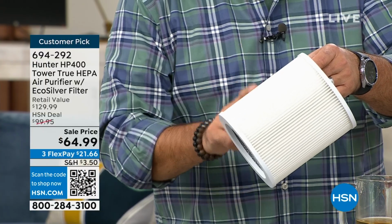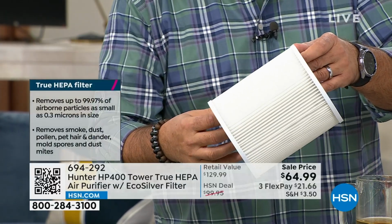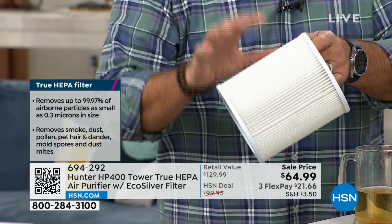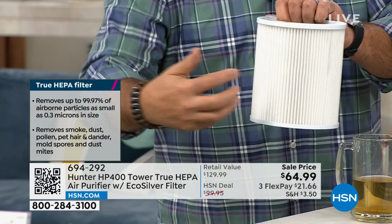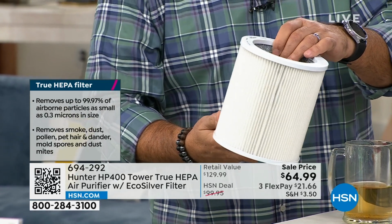99.97% of the particles in the air are going to be stopped by your Hunter, okay? And this HEPA filter is doing a big part of it. Now, people look at these and they always go, well, why is it pleated like that? Why does it have all those pleats? More surface area. It gives it a lot more area. And remember, a lot of times you'll get a unit that has a HEPA filter that's a flat piece the air is going through. This is 360 degrees all the way around for filtration.